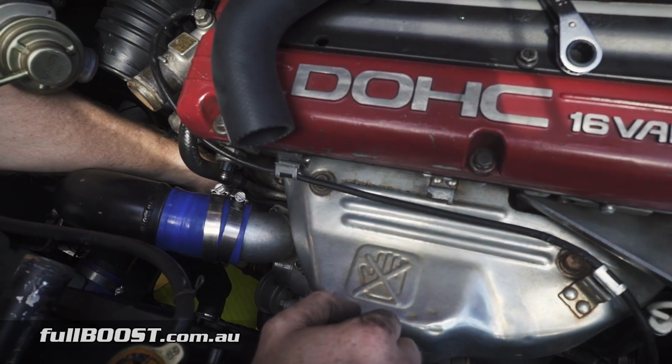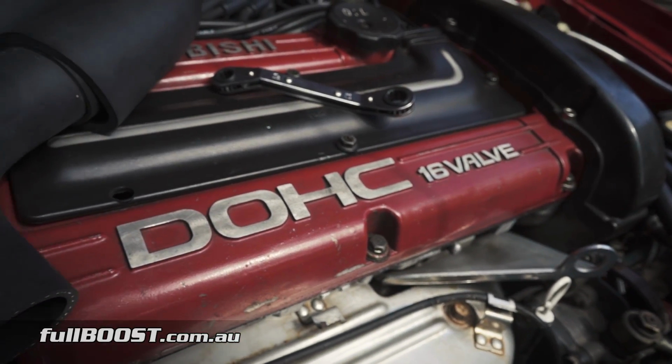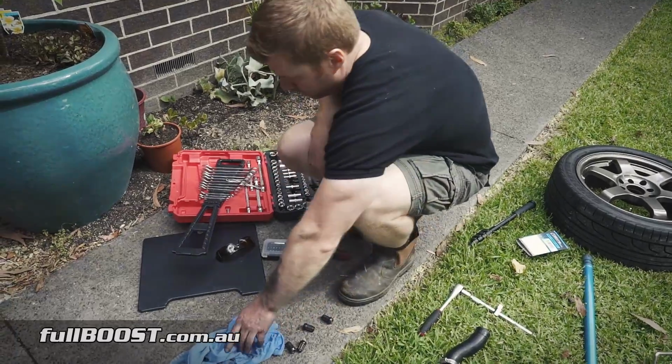What is it, a TD05? It's a TD05 16G, but it's an old journal bearing. Yeah, it's pretty ancient. All 9094 spec or whatever it is. How the hell can you lose a tool?